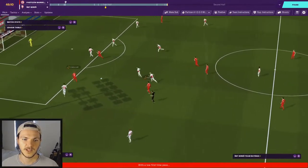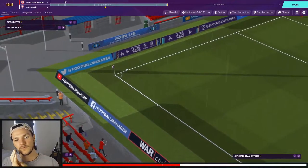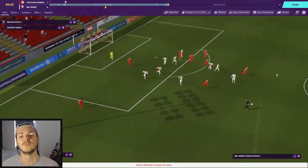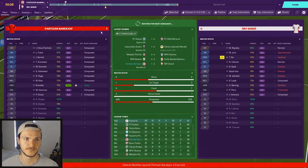Playing all right here, though. Knocking it about. Oh, it's a good ball. Finish that. Oh, they've blocked it well. But good football. Little clap from me there. Brenda with one of his terrible corners. I forgot to take him off. But I'm going to leave him on. Gets a chance to redeem himself.